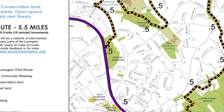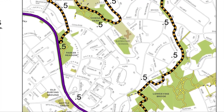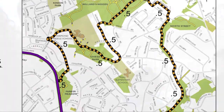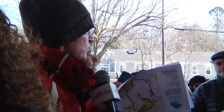And the pilot route of 5.5 miles is part of the Across Lexington project, which is a planned 40-mile system of routes and trails that traverse everything you can think of in Lexington: conservation land, recreation areas, open space, streets, schools. And we're creating this for two reasons. One, provide more recreation opportunities for everybody. Get outside, get into nature, and get exercise, enjoy life, recreation. Second is to create an alternative transportation system.